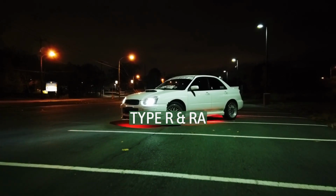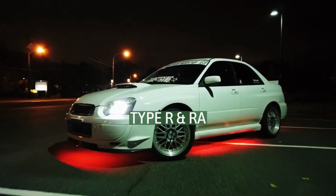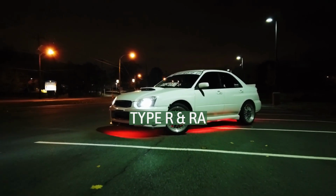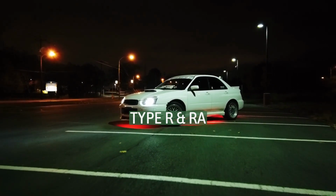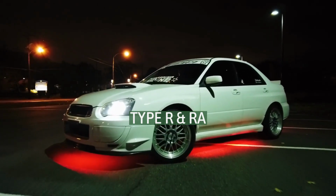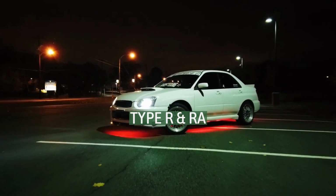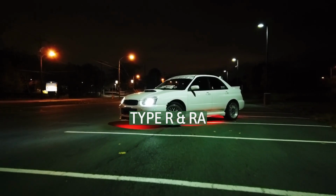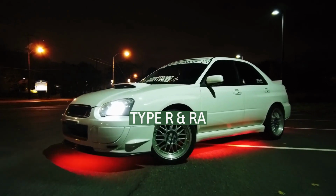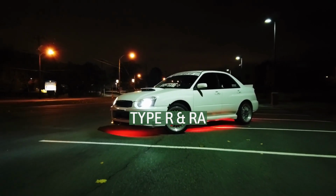May 1990 saw the second series Type RA released with the addition of a close ratio transmission. With the 1991 facelift and update across the Legacy range, the third series Type RA received a 16-bit ECU, improved mid-range torque, and a color change to feather white. The final series was marked by availability of black mica in addition to white. Total production of the Type RA was approximately 700 units.